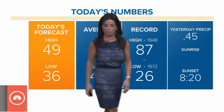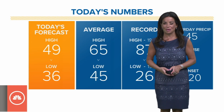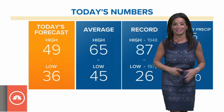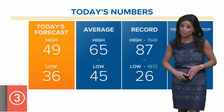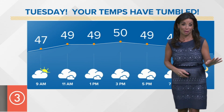And this is really interesting just to kind of, I think, bring it all together, because we have had so much as far as highs being like summer, and now we're below normal. 65 is the average high for this day. We're obviously not hitting that one. We won't make it out of the 40s the rest of today, and that's where we should be for lows. And our Tuesday timeline shows exactly that.